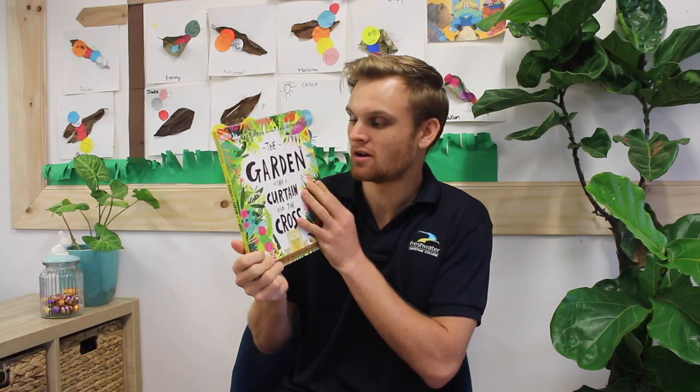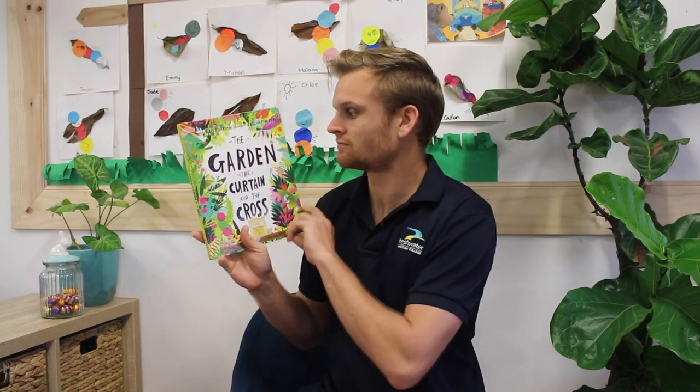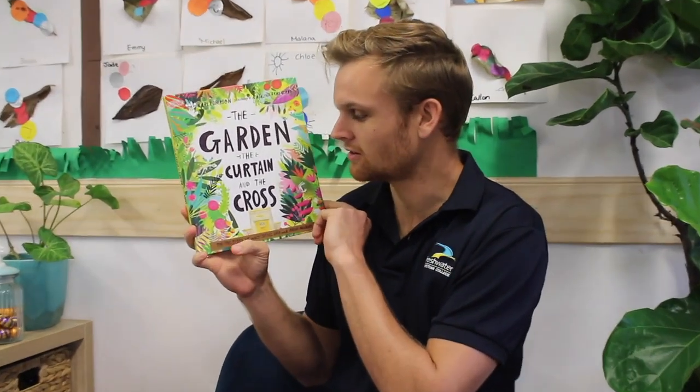Time for Easter. Look at this book. The Garden, the Curtain, and the Cross. Is that what Easter's about? Let's have a look. The garden, the curtain, and the cross.